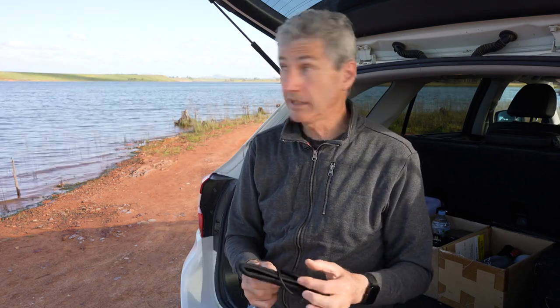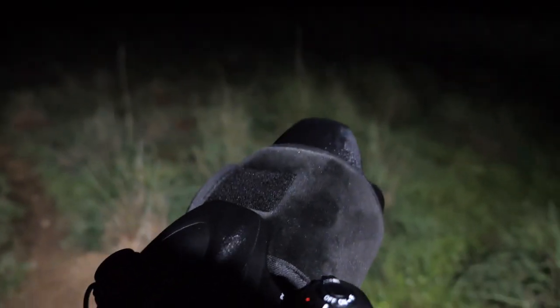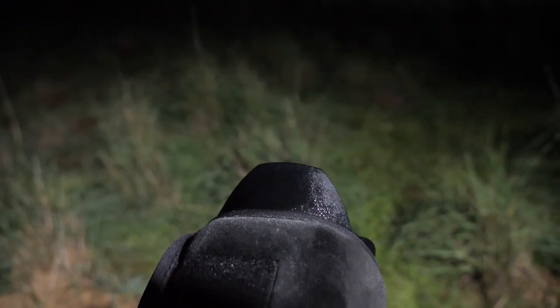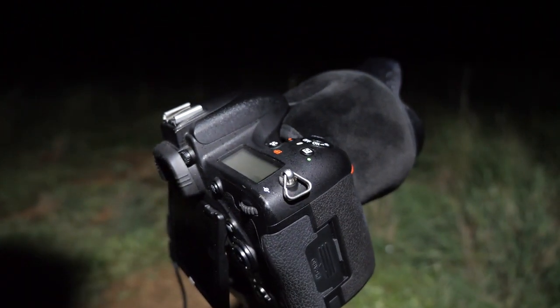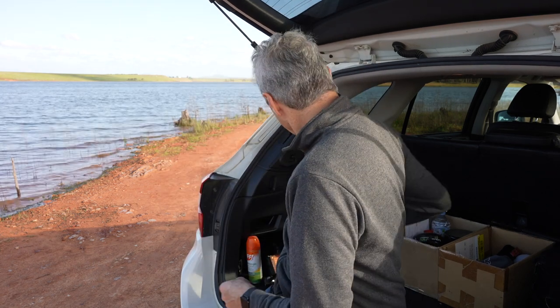And tonight, at the moment, it's pretty warm. It's about 17 degrees Celsius. But I know later on when I get out to shoot tonight, it's going to get down a lot lower than that, especially around water, which has a tendency to fog up a bit more. So I always have these on hand.